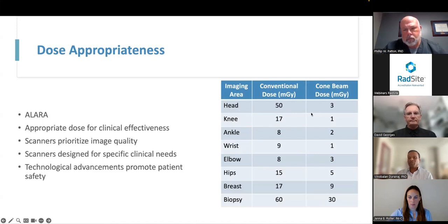Of course, it was going from 50 to literally 3 or 4 milligray. And that's the same thing with breast biopsy. Look at that. In the conventional ones, it gives as high as like 60 milligray. And with the breast cone beam CT, CBCT, it could be as low as 30%, like 50% less. Anyways, so having all these low doses, Dr.